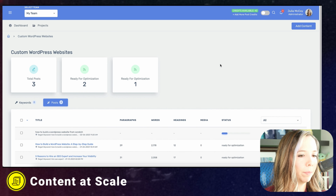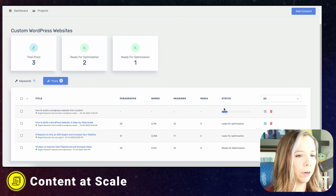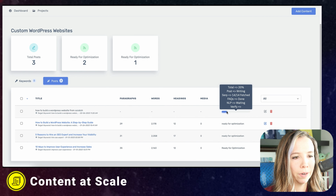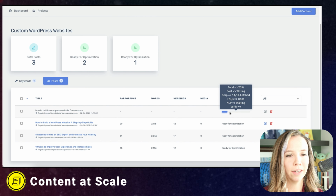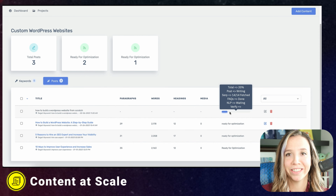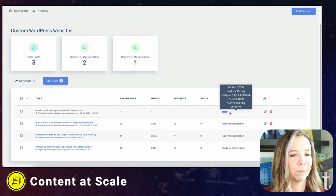So what I really like about Content at Scale is it gives me a status bar, and if I hover, I can actually see the percentage of completion and I can see the status. So it's writing the post, it fetched the SERPs. And one thing this tool does that not any other tool I have found does, and if they do it, I don't think they do it as well as Content at Scale. It crawls the SERPs then and there.